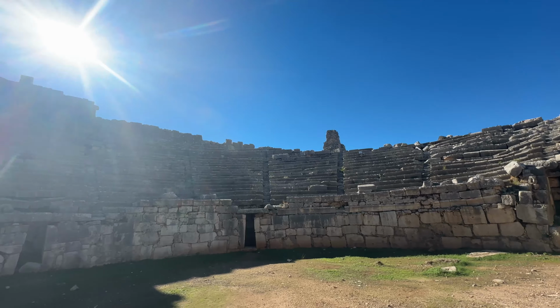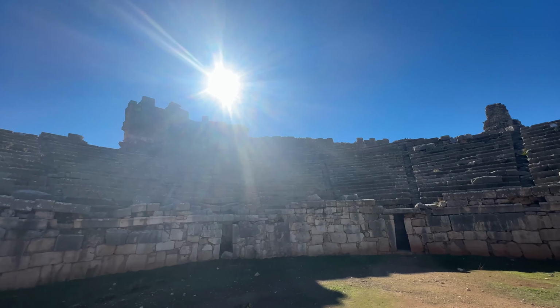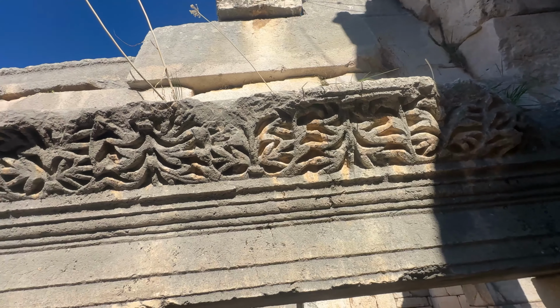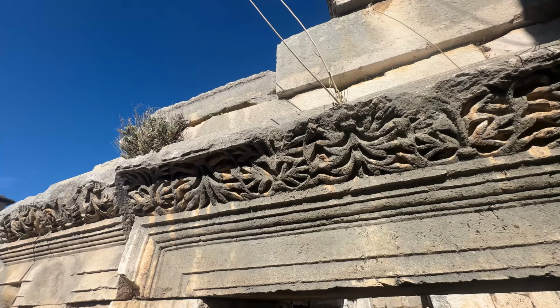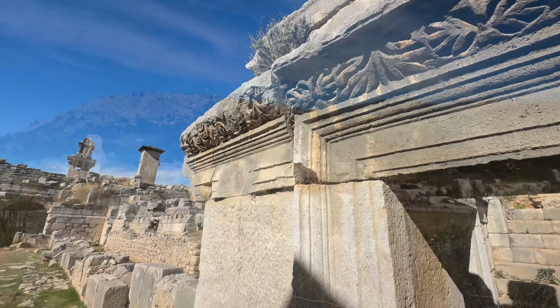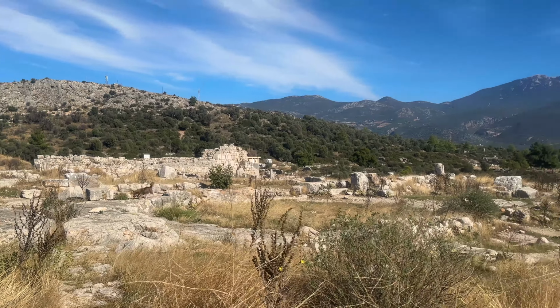Romans, Romans, lend me your money. I don't need your ears, this travelling's expensive. 2,500-year-old stonemasons, eh? Fantastic. There's a little doggo again.